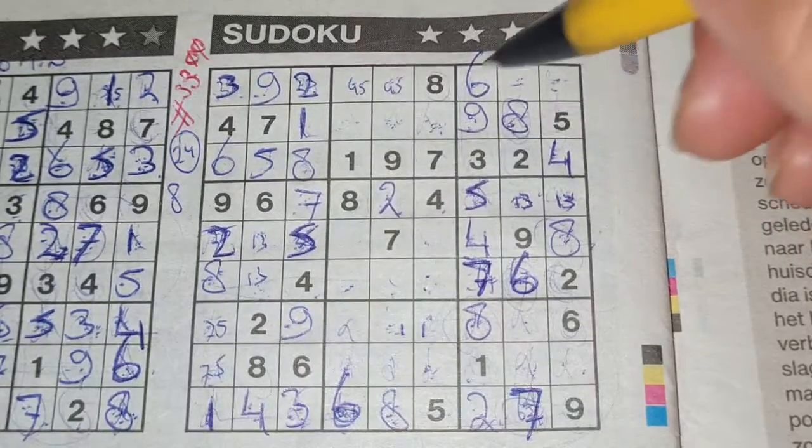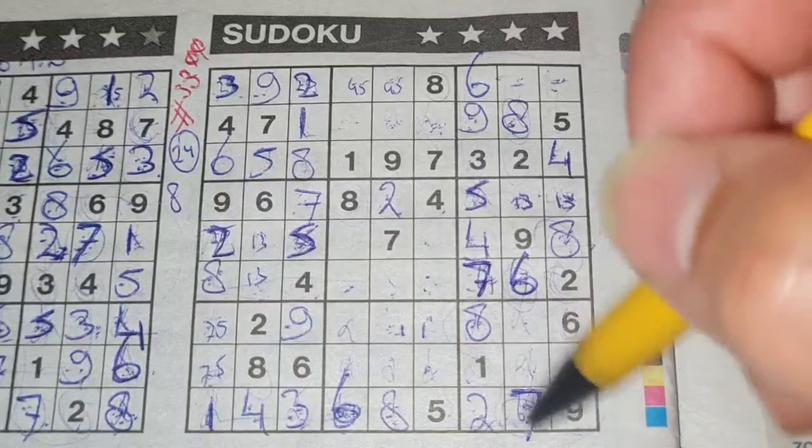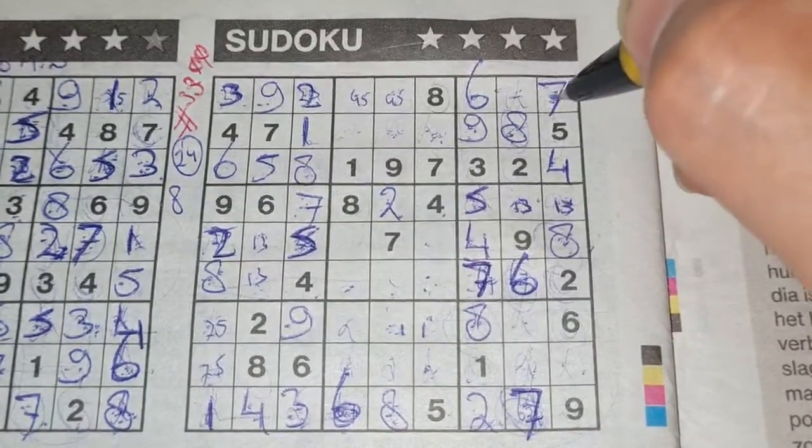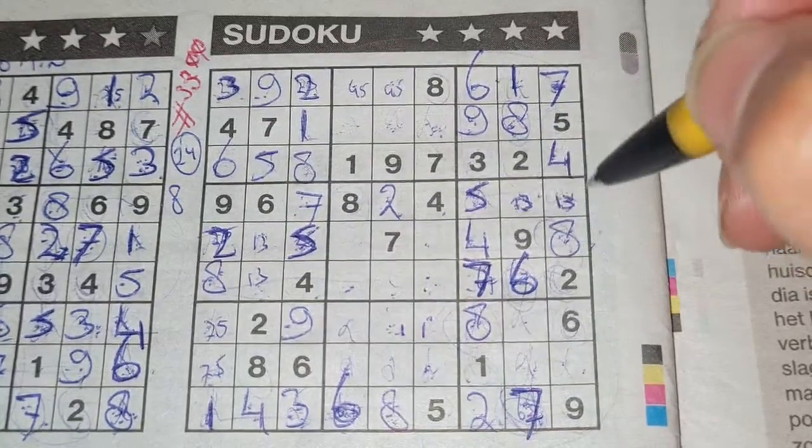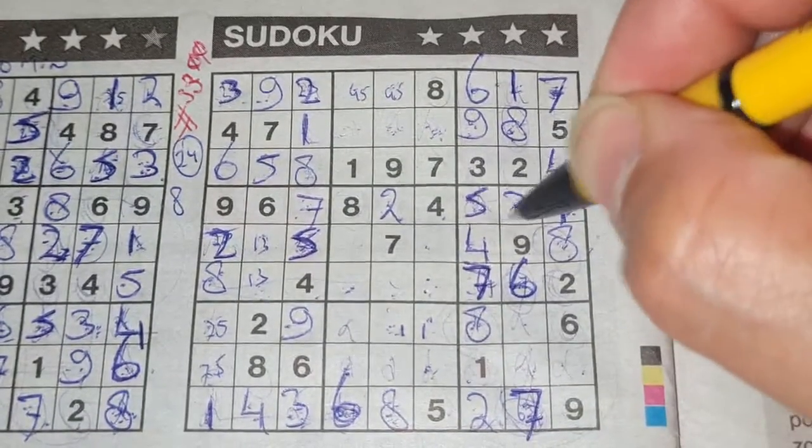2, 3, 4, 5, 6, and a 7. 1 and a 7. We see here 7, no 7 there. 7 should be here, and a 1 goes there. Now we have a 1 here, so this box can't be 1 anymore. That box should be a 1, and this box should be a 3.